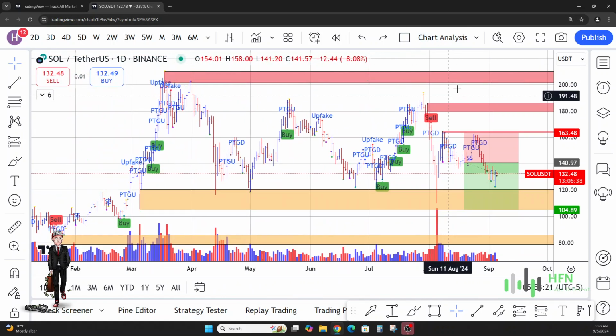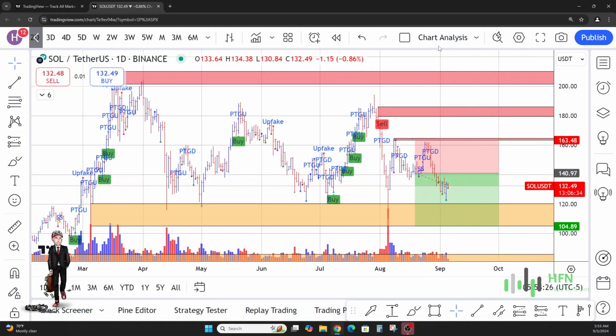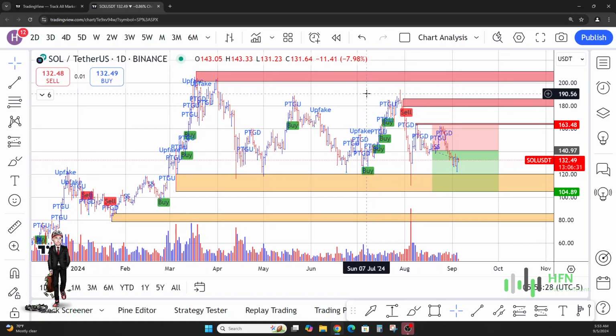Okay, so I'm going to leave this here. I'm going to extend the price prediction over a little bit, and we're going to give the market more opportunity to show us what it wants to do.